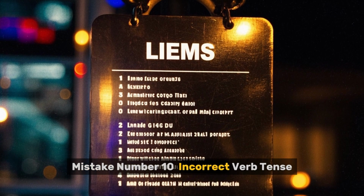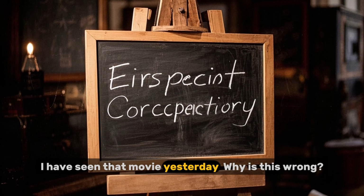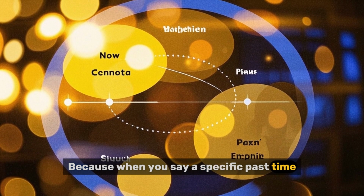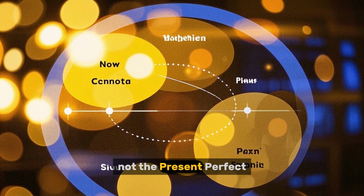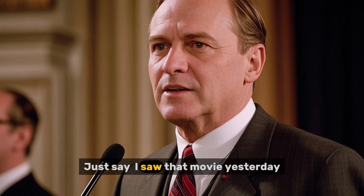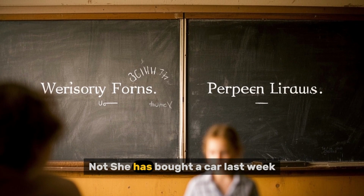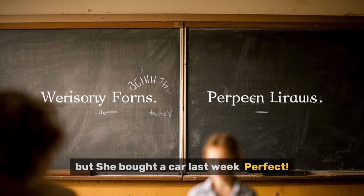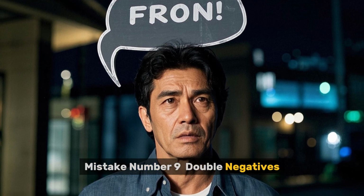Mistake number 10, incorrect verb tense. Beginners often say, I have seen that movie yesterday. Why is this wrong? Because when you say a specific past time, like yesterday or last week, you must use the past simple, not the present perfect. The simple fix. Just say, I saw that movie yesterday. Easy. Let's try another. Not she has bought a car last week, but she bought a car last week. Perfect.